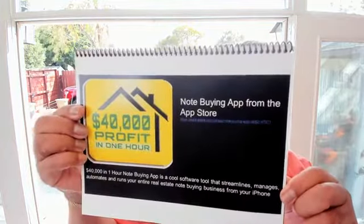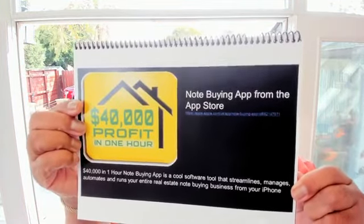Then I have another piece of software that's called Note Buying App. It's on the Apple Store. It's only for Apple. And again, it has all of the information that I use as a note buyer. Right now, it's not live, but the information is still good. When I first developed that app, it developed a spreadsheet that you could send to someone with all the numbers, the data, the information. You can send it right to their smartphone. It currently does not work, but I still use that as information that will help you understand this note business.